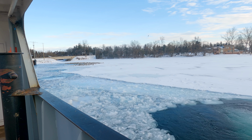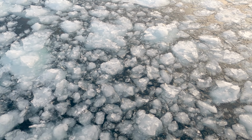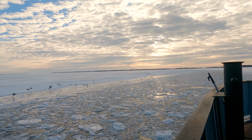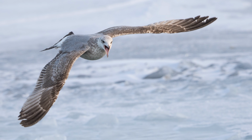My morning started off with a short ferry ride across to a nearby island. The gulls were taking advantage of the only open water in the area, so I decided to grab my camera and see what all the commotion was about.